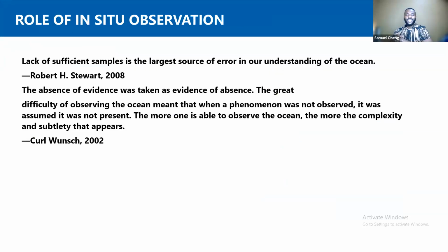Now, let's talk about the role of in-situ observation. Why do we need to be able to deploy subsurface moorings? Robert H. Stewart once said, the lack of sufficient samples is the largest source of error in our understanding of the ocean. So if you lack samples, it's going to be a hindrance to understanding of the ocean. And then Carl Wunsch also said that the absence of evidence was taken as evidence of absence. The great difficulty of observing the ocean meant that when a phenomenon was not observed, it was assumed it was not present. The more one is able to observe the ocean, the more the complexity and subtlety that it appears, right?